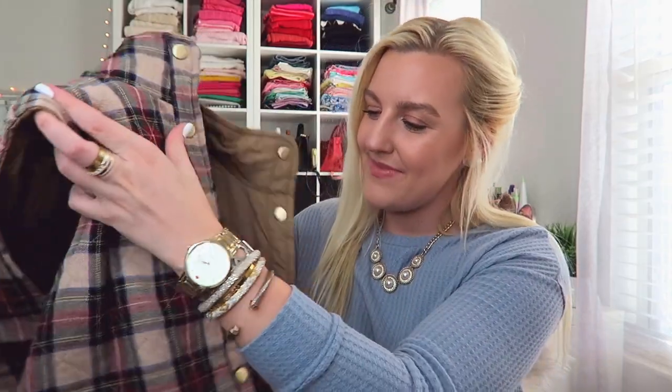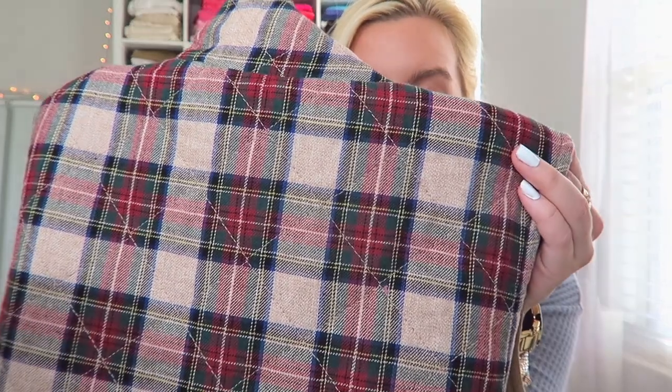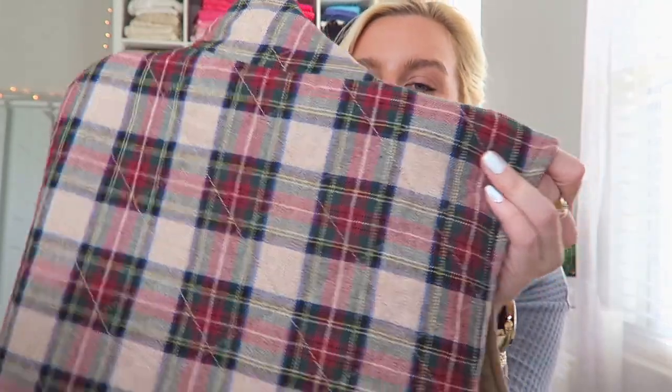And it's just such a nice quilted vest. But what's so cool about this is it's reversible, so you can actually wear it, and it's plaid on the other side, and it still buttons and everything, but it's this really pretty fall winter plaid. I love all the colors. So this is a really nice piece because it's like two vests in one, which I feel like is definitely worth purchasing just because you can style it so many different ways, since there's two very different styles to it.